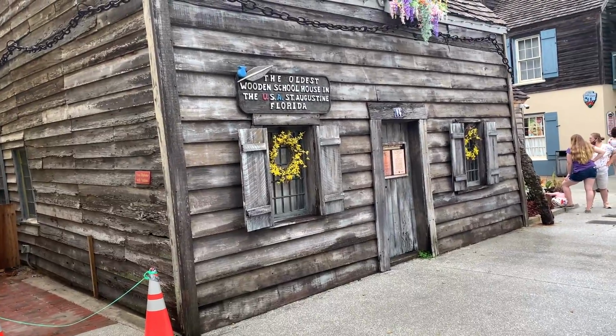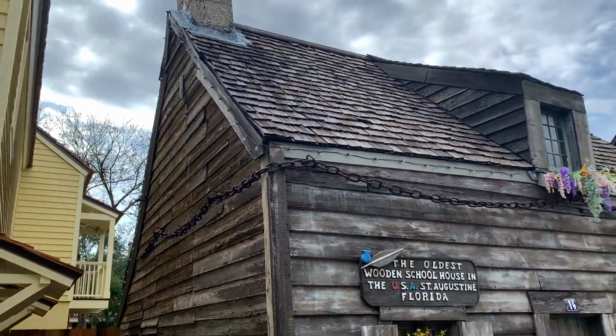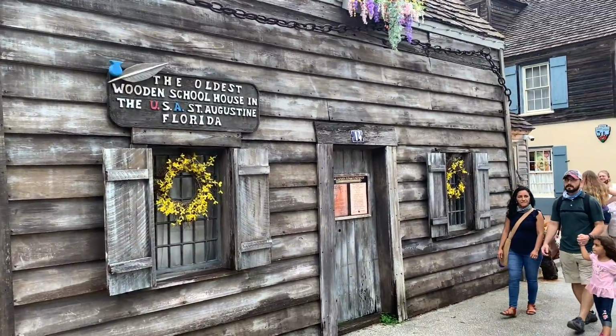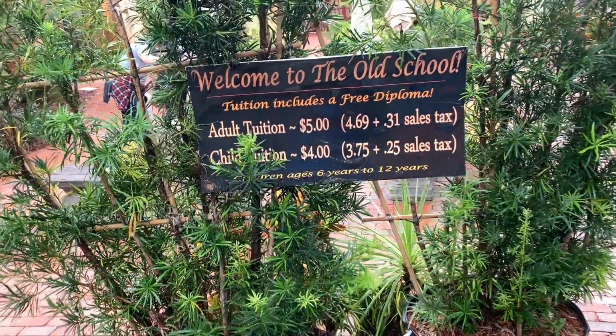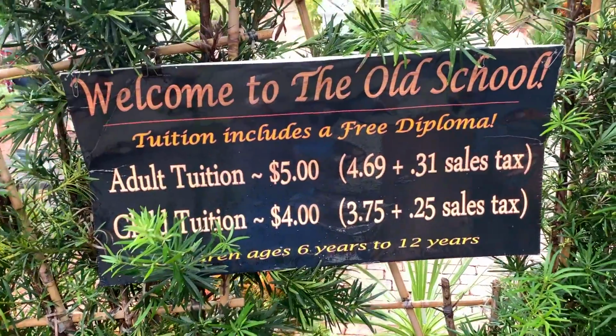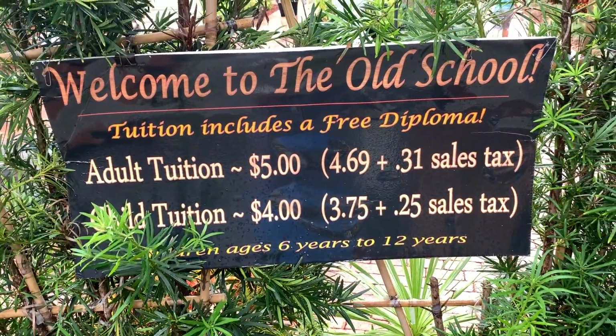Here's the oldest wooden schoolhouse in the USA. So here's how much it costs to get in. We had a $1 coupon that you can find in the map, so it was $8 for us total. So the lady in the gift shop said this place was 40 years old when George Washington died. So very, very old area.